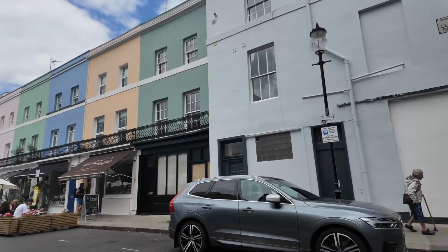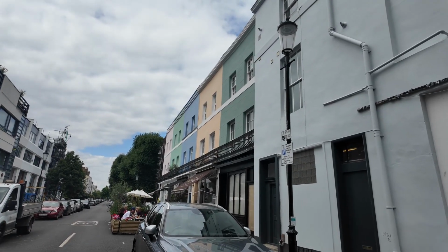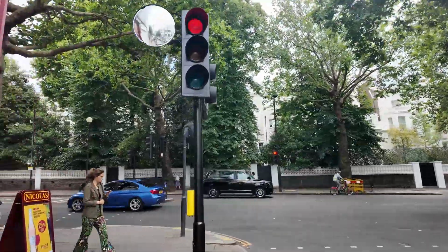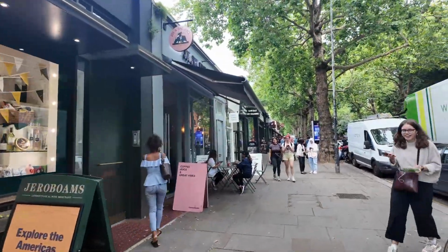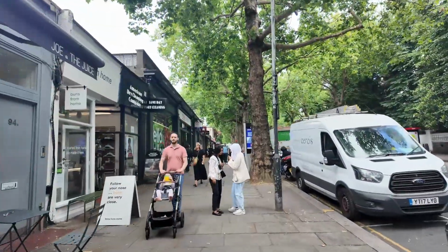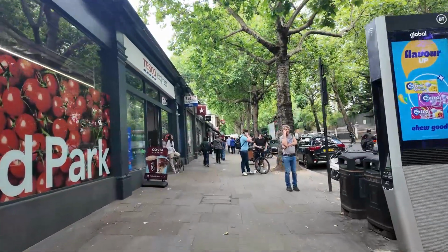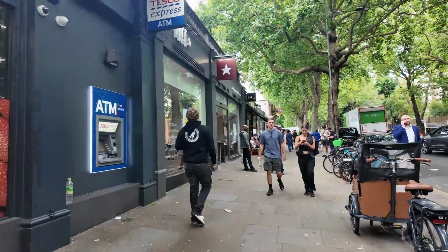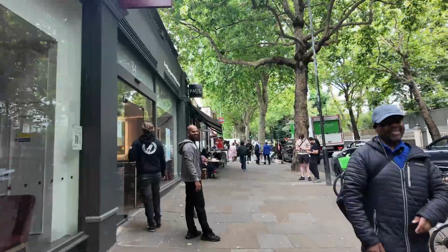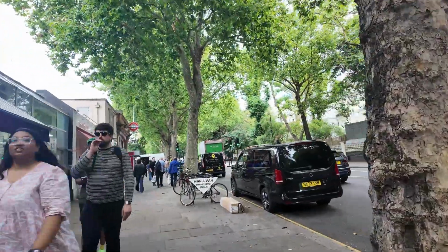There's Melt, the chocolate shop there. That is just stunning though, look at that. I also love that balcony, or the metalwork that runs along those 5 properties. It's quite a warm, humid day today.